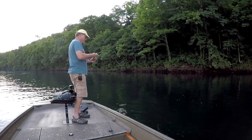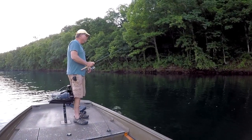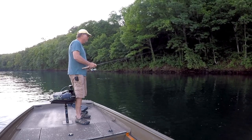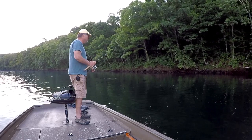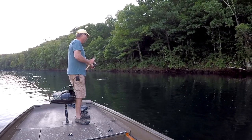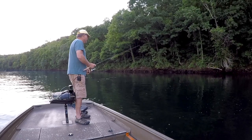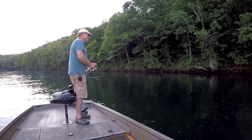Catch and release is really important to a trophy fishery, for it to stay a trophy fishery. You want to get something mounted, you get a replica mounted. If you want to eat a fish, go to Walmart and buy fish, because these trout, when they get big, they don't taste that good. As a matter of fact, trout in general don't taste that good.